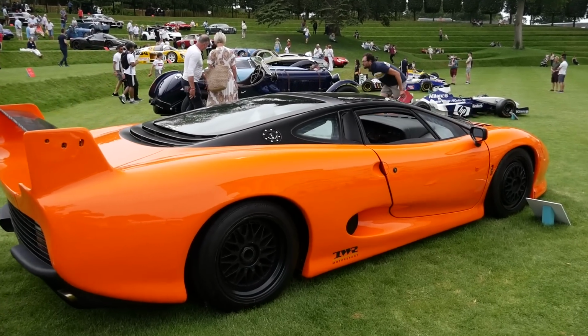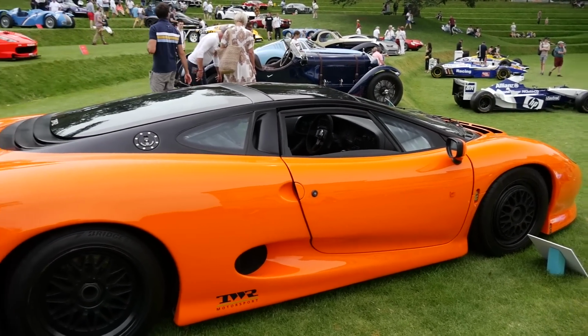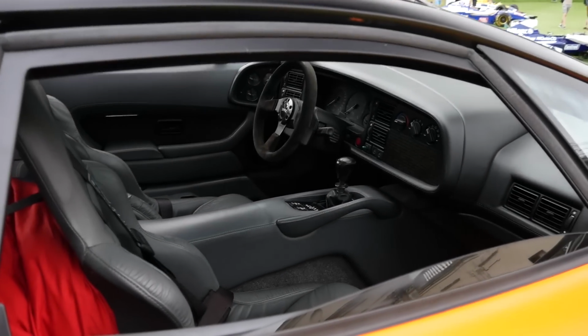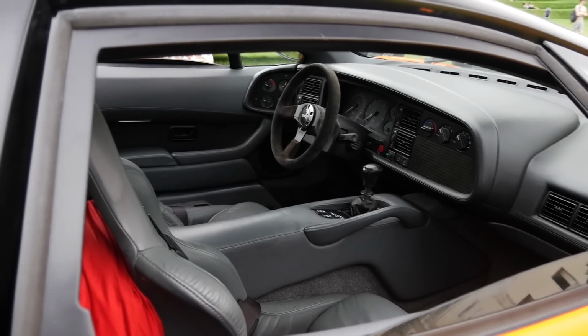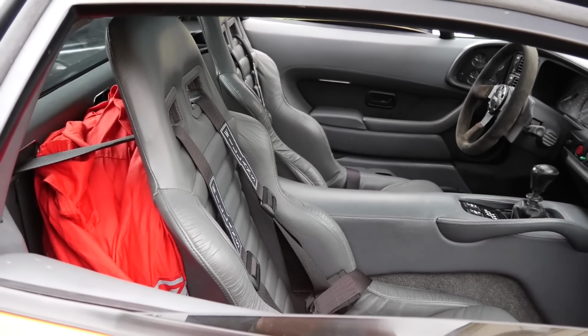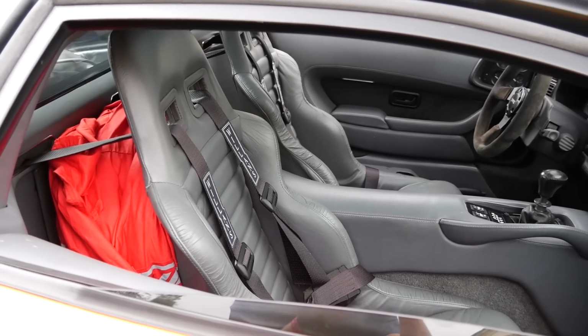Jaguar XJ220S TWR, one of only 6 genuine examples in the world. Let's have a little look inside, seeing as the windows are open. It's noticeably similar to the standard road-going XJ220, however we've got a little lightweight steering wheel and some more bucket-like seats, because the seats on the XJ220 are actually surprisingly comfortable. But we've got some harnesses on there as well.